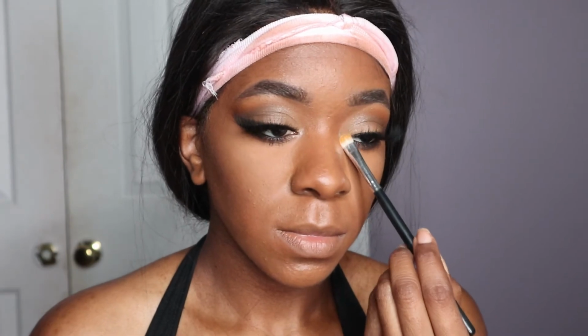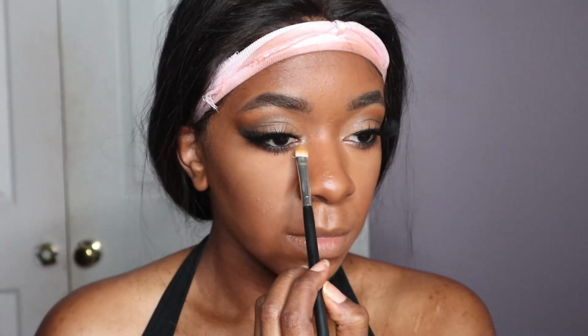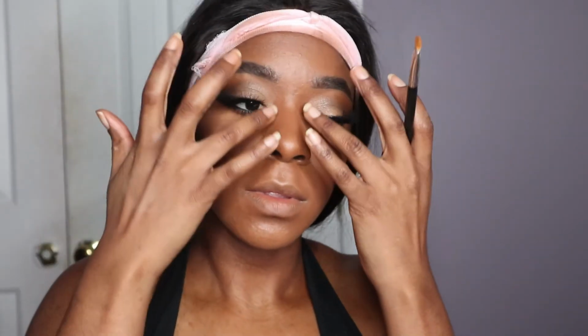Alright, so let's move back to the rest of the face. For the inner corner, I'm just taking a lighter shimmer shade from that same palette and I'm just bringing it down to the lower lash line, and this is what I have so far. These lashes are from Kiss. They are in the 03 style from their luxury mink lash line. It's in the black and gold box.